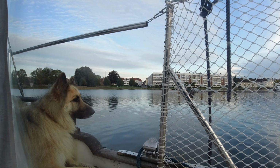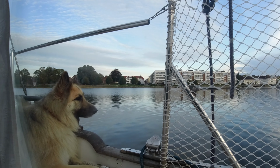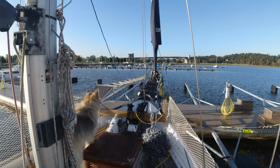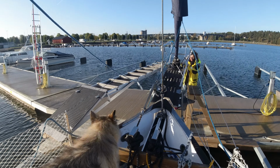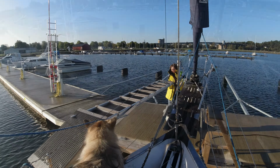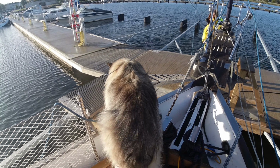He's waiting for his daddy. Time for the morning walk. Sun is high already. She good.